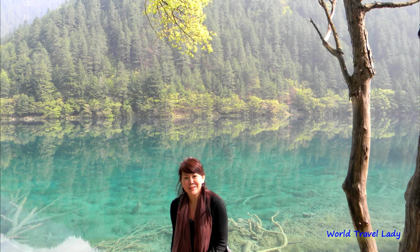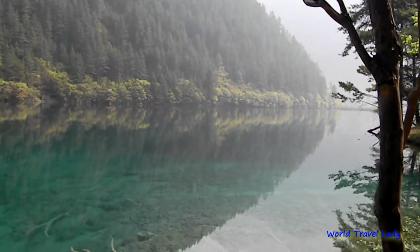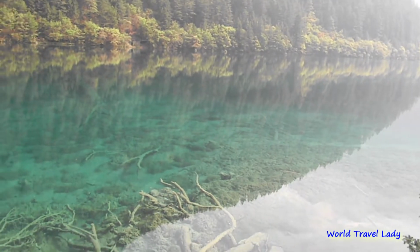After visiting Huanglong, we were taken to the hotel for an overnight stay in Jiuzhaigou. Next morning, after having a good rest, now it is time to discover the beauty of China's fairyland, Jiuzhaigou.